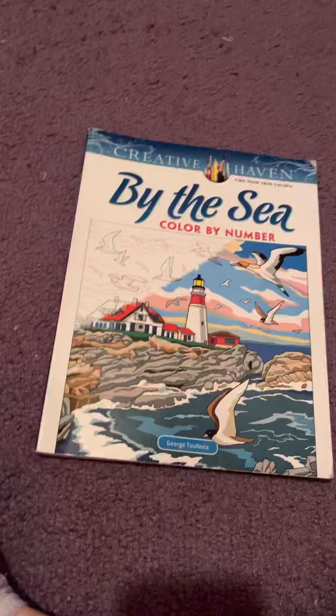Okay. That is the completed coloring book I did.